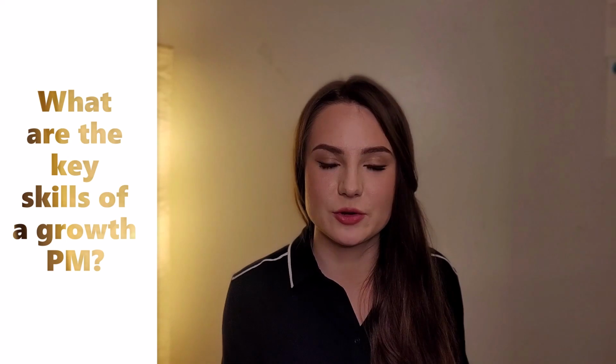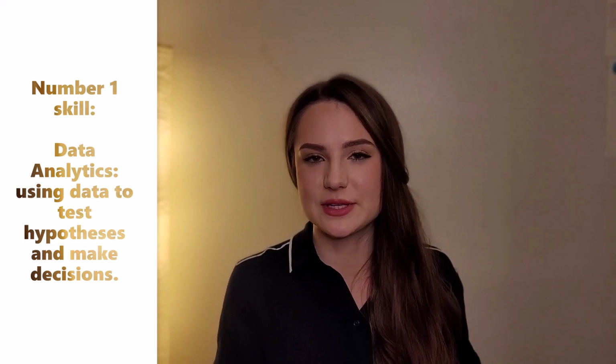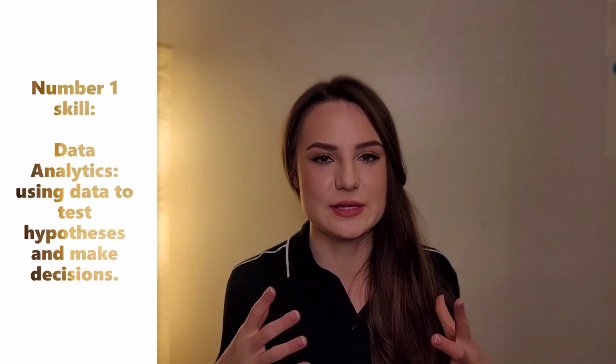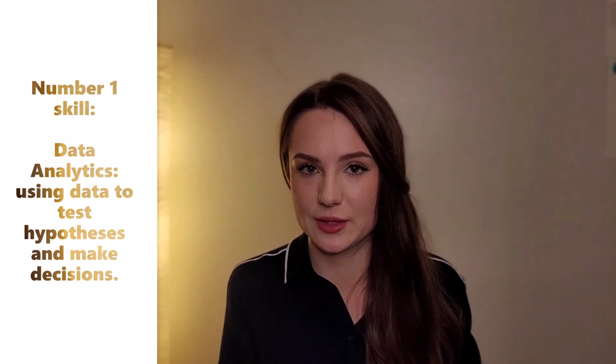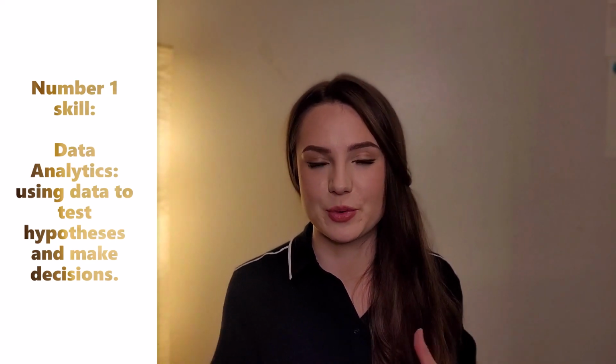And so that moves into the last section, which is what are the key skills of a growth product manager and what are the ways they go about meeting these goals. So by far, the most important skill of a growth product manager is comfort with data, the ability to be analytical and make great decisions in a data-driven way. So your growth PM should be spending a lot of time looking at data around different parts of this funnel.